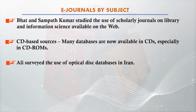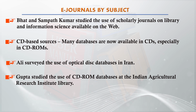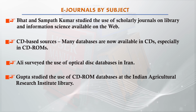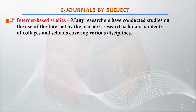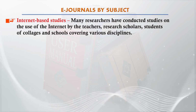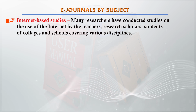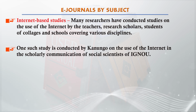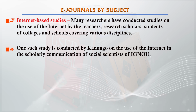CD-based sources: many databases are now available on CDs, especially CD-ROMs. Ali surveyed the use of optical disk databases in Iran. Gupta studied the use of CD-ROM databases at the Indian Agriculture Research Institute library. Internet-based studies: many researchers have conducted studies on the use of the internet by teachers, research scholars, students, colleagues, and schools covering various disciplines. One such study was conducted by Kanungo on the use of the internet in the scholarly communication of social scientists of IGNOU.